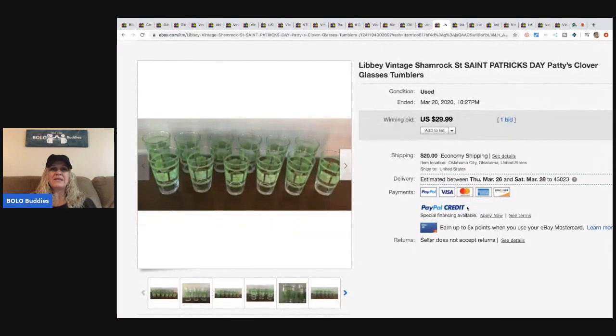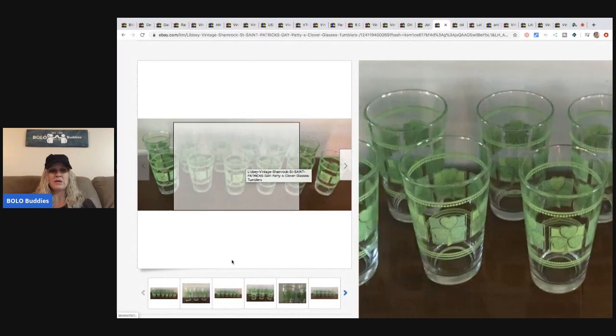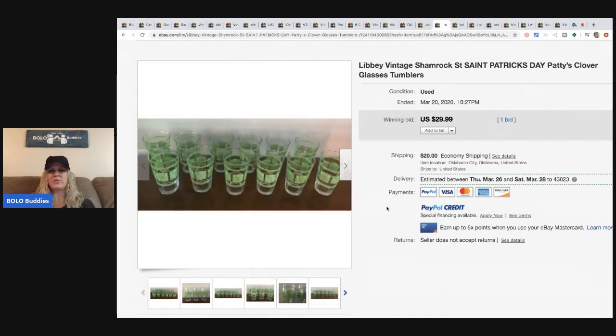Okay, Libby Vintage Shamrock tumblers. Now, these only went for $29.99, which is kind of surprising because they're super cute. But tumblers, what I will do, like I got the 12 Days of Christmas. I bought mine at a thrift store and I got them really, really cheap because I don't know if it was right before Christmas and they had discounted everything and it was all of the tumblers for one price. And then I think I got 75% off or 90% off. I don't know. I think it's in one of my videos.